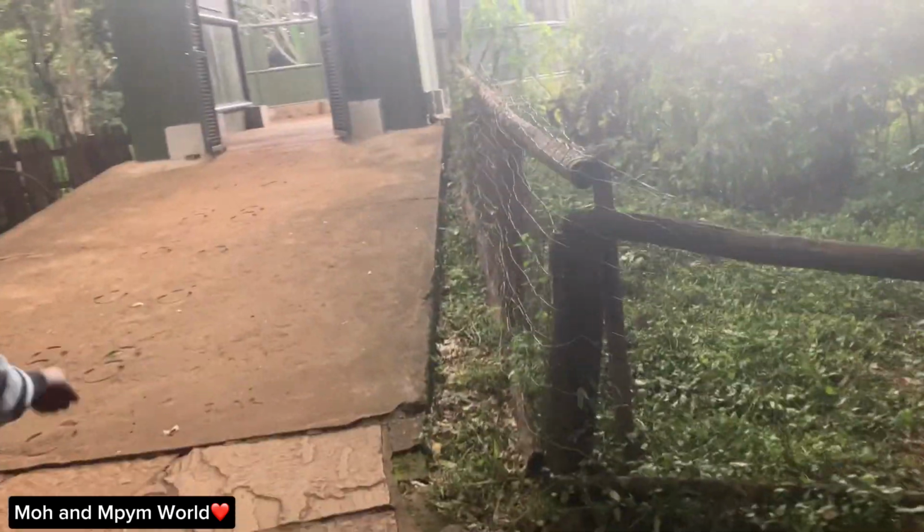So it means still early. They say they close at 5:30, and it's not yet 5. It only looks dark. It's about to rain. See, they said they brought him in. Yeah, you can see. They're very mighty. Here, rhino translocation.